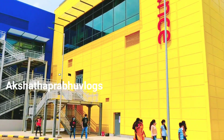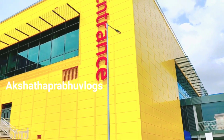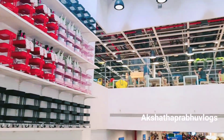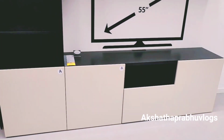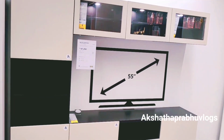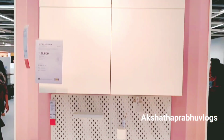IKEA India, the world's leading Swedish home furnishing retailer, has opened its maiden store in Bengaluru, located at Nagasandra. The IKEA Nagasandra store will feature over 7,000 affordable, good quality, sustainable and well-designed home furnishing IKEA products, along with inspiring home sets to instill creative ideas to decorate your home.